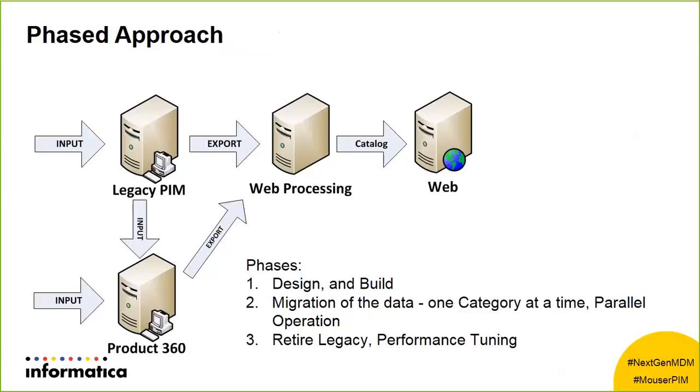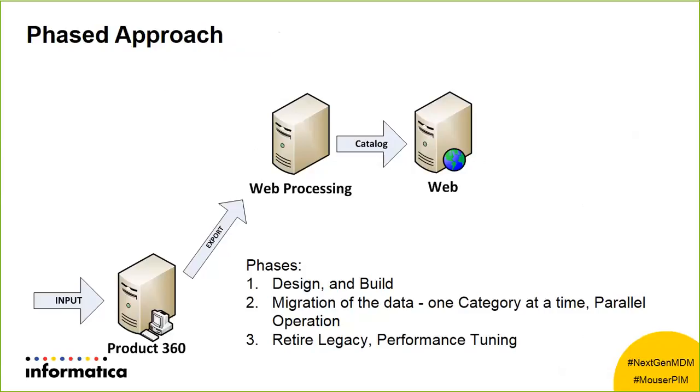And then we started the process of removing the legacy PIM from all of the different imports and exports, and that's pretty much where we are today. We're finalizing the last couple of jobs that need to be got rid of, and within a few weeks we're going to be powering down the legacy PIM. So, starting small with the data at the point at once, and then moving quickly to move that data as you get the new system up and running.